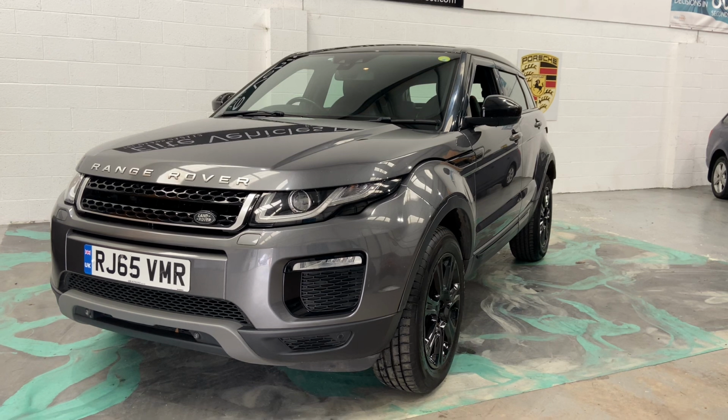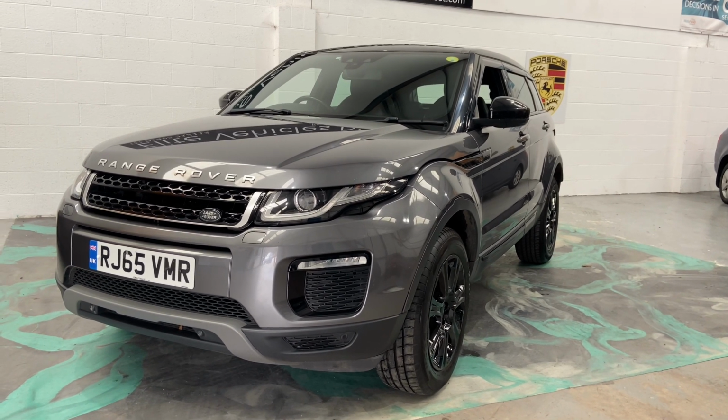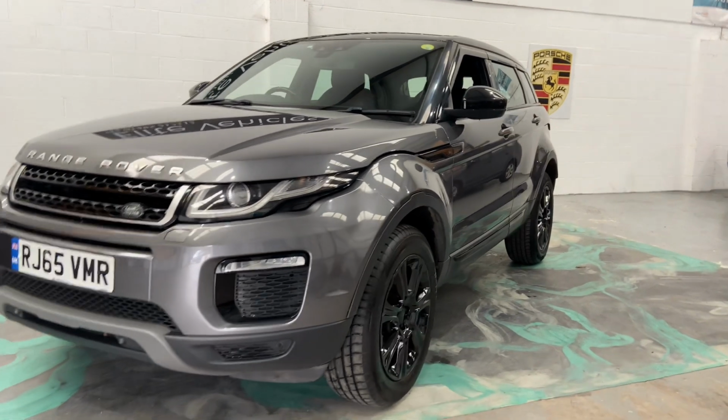Just shown around a new arrival, which is this 2015 65 plate Range Rover Evoque. This is the 2-litre TDI SE Tech model.